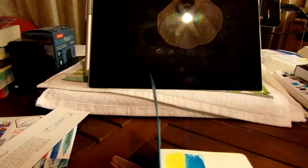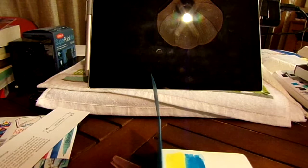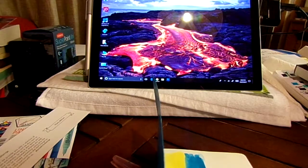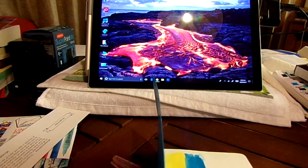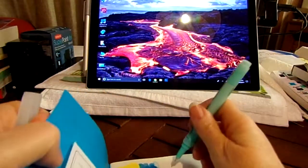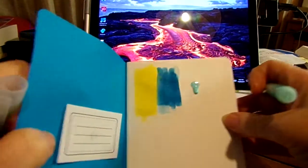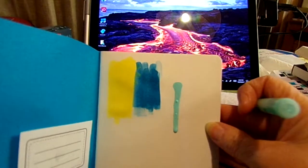Blue. There goes my... Come on, stay back on. Got to give you guys something to look at while I'm messing around here. And then we got the green. I should try mixing these colors together. There we go. All I have to do is press it. Look at that, run. Run! That's nice.